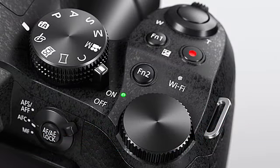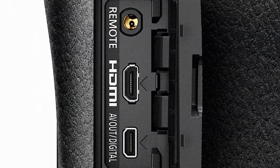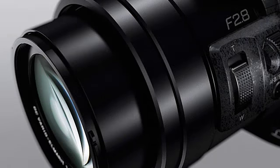Rugged camera design. Splash-proof, dust-proof rugged camera design with tight seals on every joint, dial and button, so it stands up to harsh weather conditions and challenging environments. 5-axis hybrid optical image stabilizer plus reduces blur from one-handed video shooting by compensating for 5 types of movement. Level shot function detects horizon line and maintains it, even if the camera is tilted.